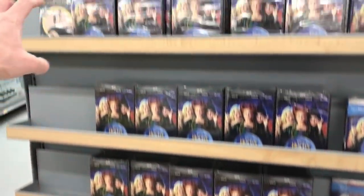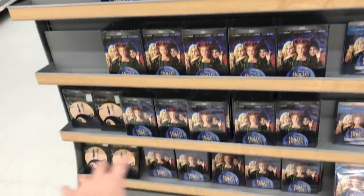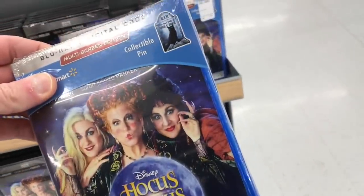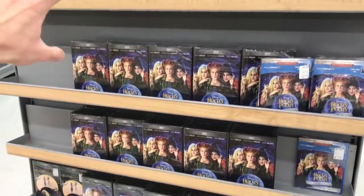And over here though, they're definitely not limited on Hocus Pocus on DVD. Look at how many copies of Hocus Pocus on DVD they have here. They do have the exclusive one here, the Blu-ray one that comes with the little cat pin thing in here. So that's pretty cool. But man, they sure do have a lot of these DVDs here.